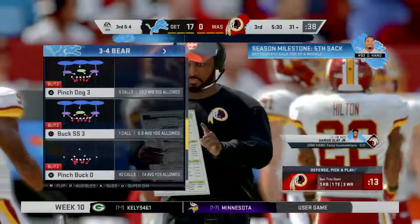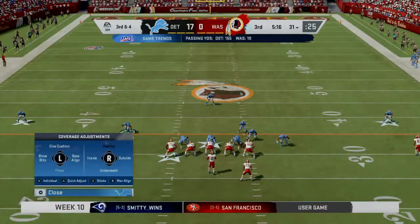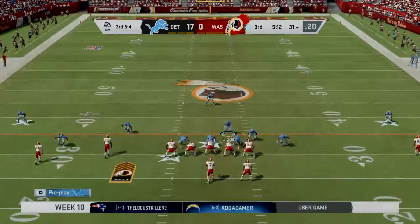Well, they're hoping that the second half is better for him than the first half. They've got to find a way to get him going. He's a big part of their offense. This offense in desperate need of a conversion as they come up on third down.